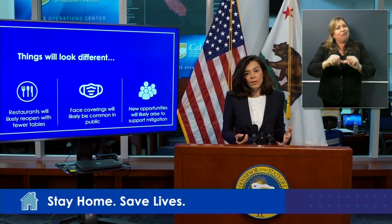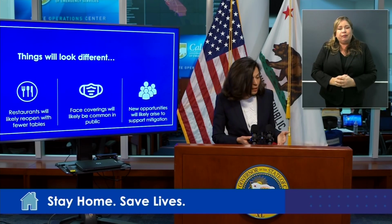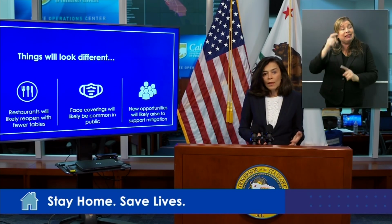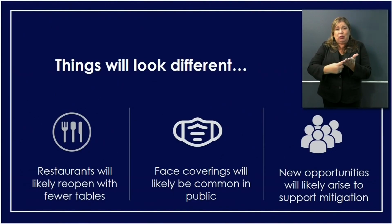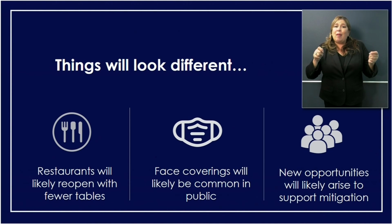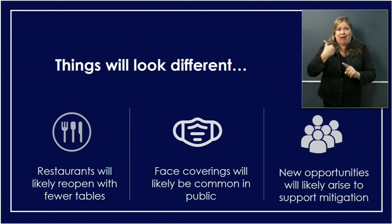I just want to end noting that, as the governor had mentioned in his opening remarks, this is a conversation about modifying, about transitioning from where we are now to a point in the future when COVID-19 no longer poses a threat to our population. That time period, this time period that we're entering, is not about going back to where we were before. It's about going forward in ways that are healthy for all of us. But it won't look the same.